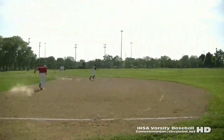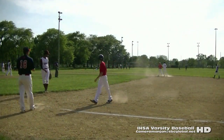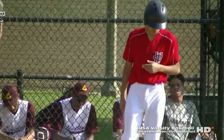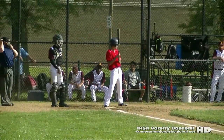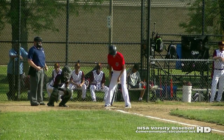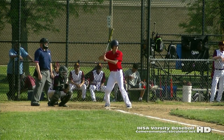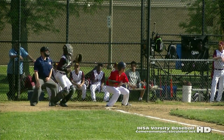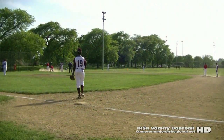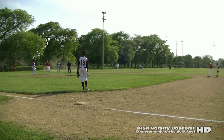Oh, there's a knock. Gets past the second baseman. High pitch, but he reached up and got it. Quickly, runners on first and second base for the UIC Firecats. Nobody out. Woo! That ball gets away. Both runners are safe and in scoring position.